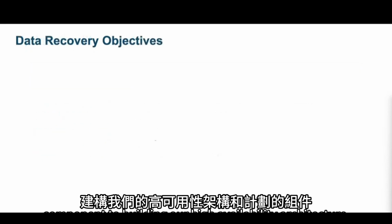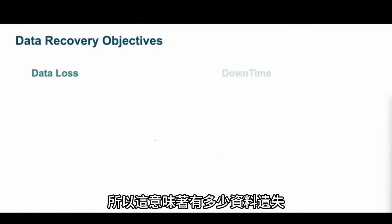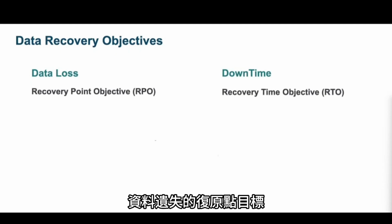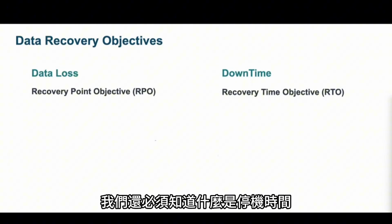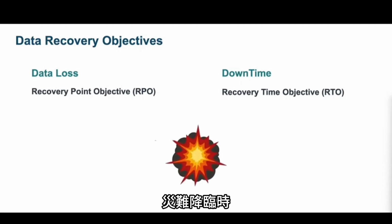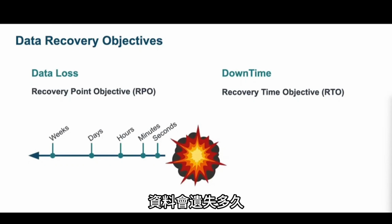Now, the other component to building our high availability architecture and plan is the data recovery objectives of the business. So what that means is how much data loss can the company afford? If you're running business, that recovery point objective, that data loss, is probably 0, right? You can't lose money or transactions ever. On the flip side, we also have to be aware of what is the downtime recovery time objective. How long can we be without those records in the case of an outage? So when disaster strikes, when that hurricane hits, how long can the data loss impact us?